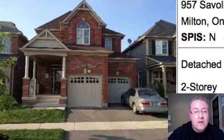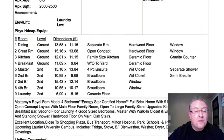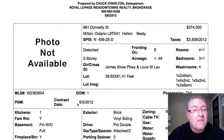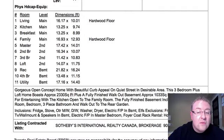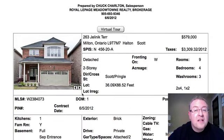Savaline is at 549.9. Looks like I think the Royal Fern model, 2047 square feet, hardwood floor, granite counters. Probably a little higher than what most Royal Ferns have sold for, but we haven't seen a whole lot of them in the last month or two. Donnelly is at 574. It's a 2-car garage, finished walkout basement, 2330 square feet. It's looking good on paper to me. It looks like it's certainly in an attractive price range. Let's see what it looks like when the photos come in.